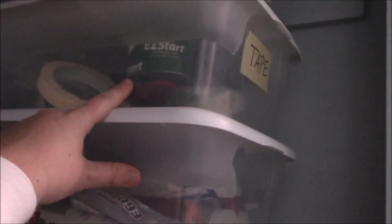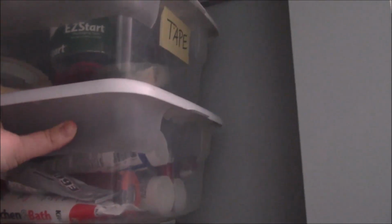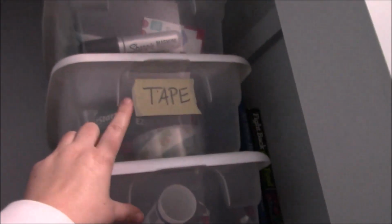This has tape. So this has packing tape. I ship a lot of packages, so this has extra packing tape because it's cheaper to buy a 4-pack than it is just one. It has masking tape. It has duct tape. It has painter's tape. It just has all of that. Except for office tape.